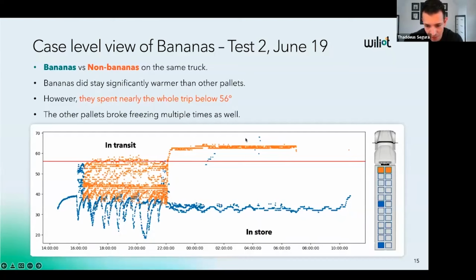And when they went to the store, they went straight over to an area. It kept them at a really consistent temperature while the rest of this merchandise ended up over in a cooler where it should have. So the point of all this is that we can actually start to show much, much more granular data. And so you can actually start to piece together what's actually happening.